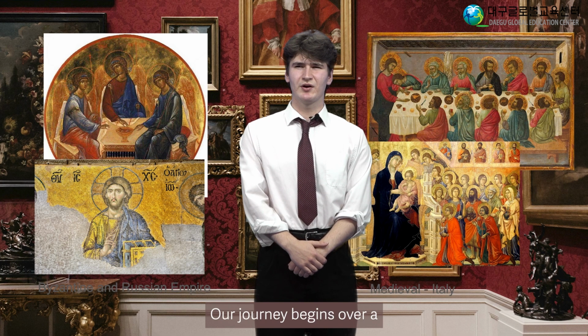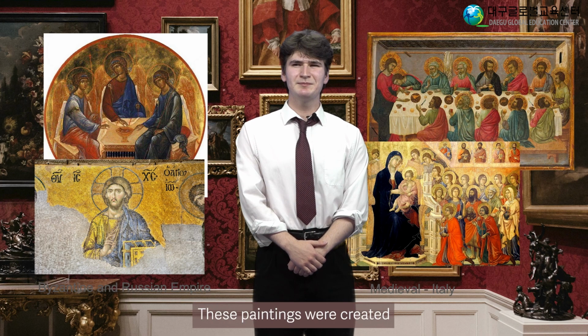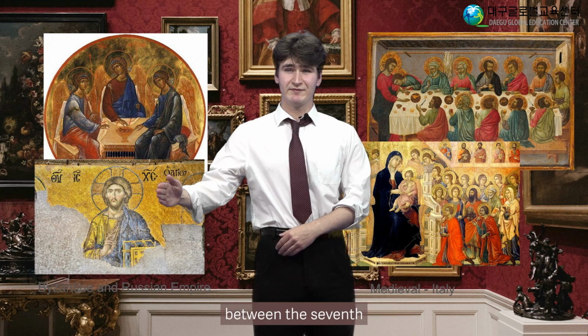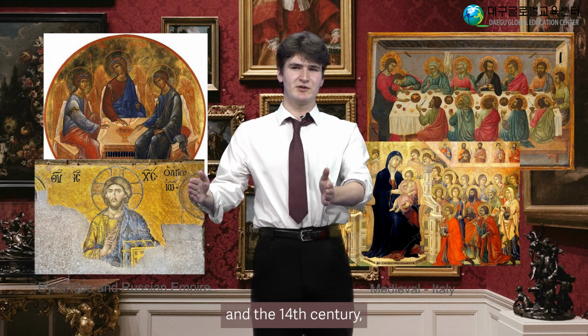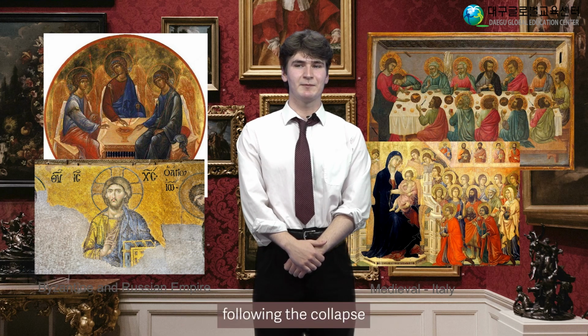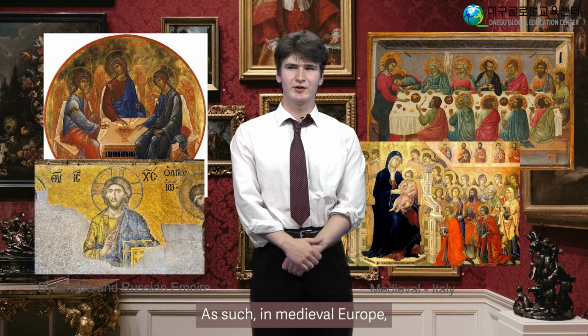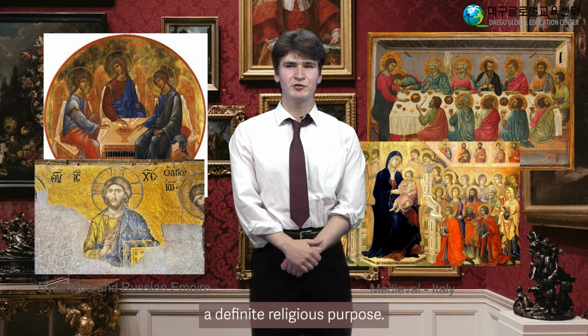Our journey begins over 1,000 years ago in the medieval period. These paintings were created between the 7th and the 14th century, a long period of European history following the collapse of the Roman Empire. In this period, we can observe the major spread of Christianity throughout Europe, as well as the increasing power of the Catholic Church. As such, in medieval Europe, painting served a definite religious purpose.